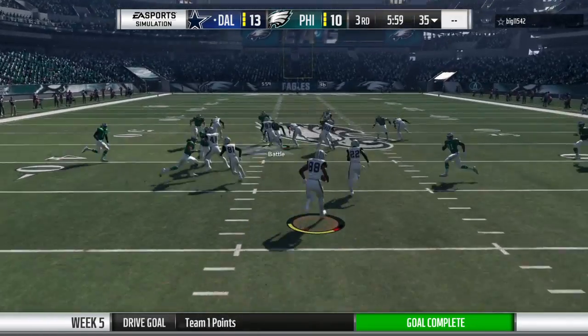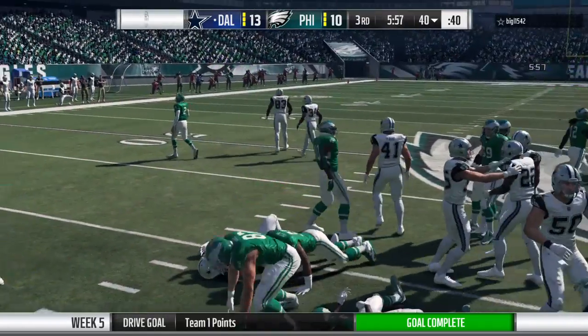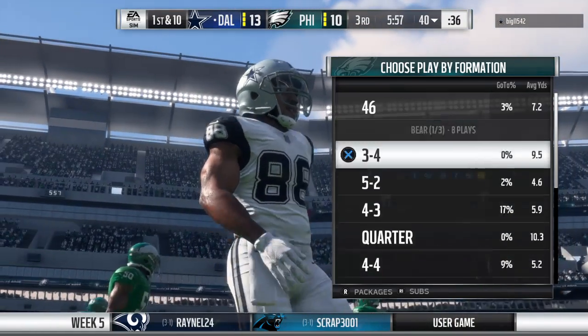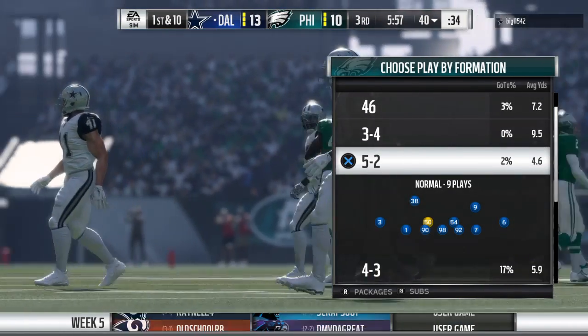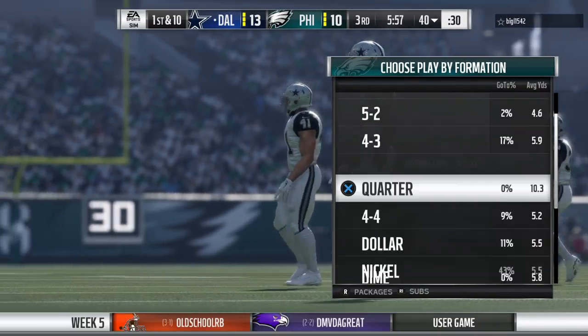So a very short kick here. This will be taken by one of the upmen. And solid field position here to start as they get it out to the 40-yard line. Now that's the kind of return you're looking for. To get to that spot on the field allows you to do a lot of things on offense.